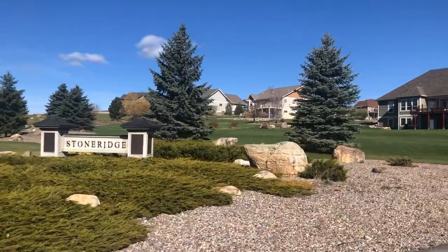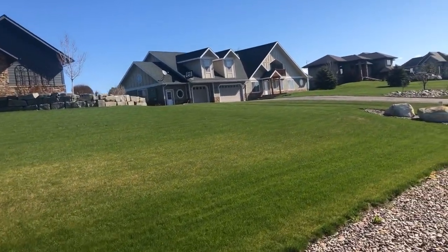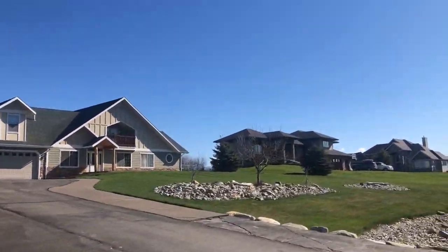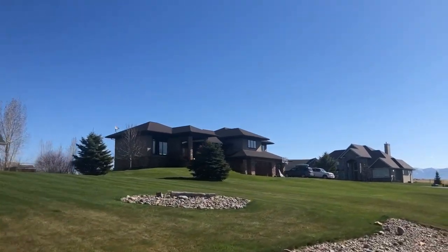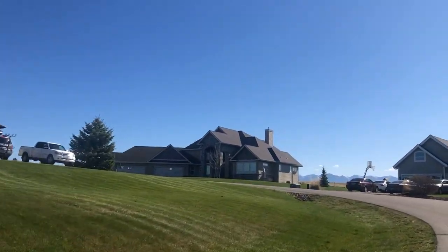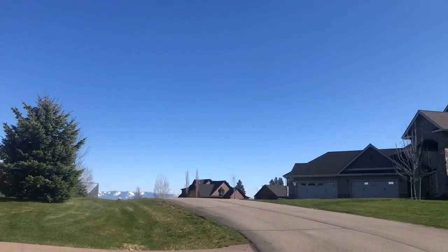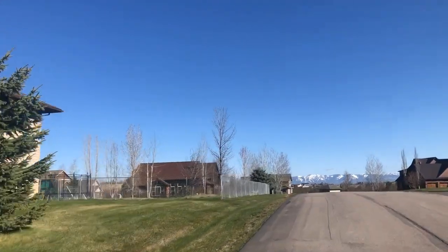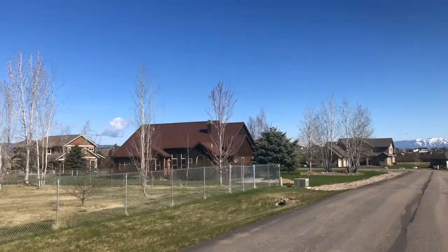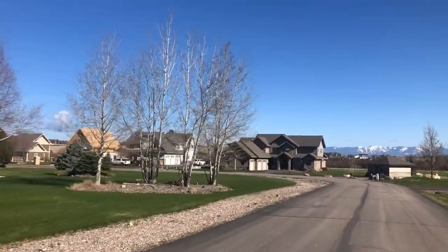The next Kalispell neighborhood we'd like to show you is called Stone Ridge. Stone Ridge is located on the west side of Kalispell, just below Lone Pine State Park and Foy's Lake. This neighborhood sits on a hill that provides spectacular views to the north all the way to the Whitefish Mountain Resort and also the mountains to the east and into Glacier National Park. The Stone Ridge neighborhood is made up of beautiful large homes that are on lots that are all at least 1 acre in size. This is a fairly new neighborhood in Kalispell, and there are still some lots available.